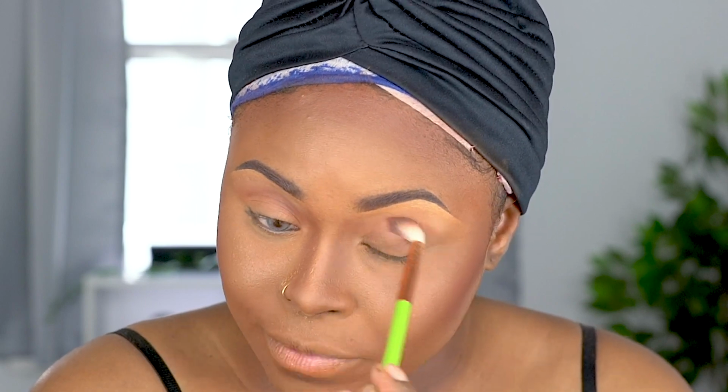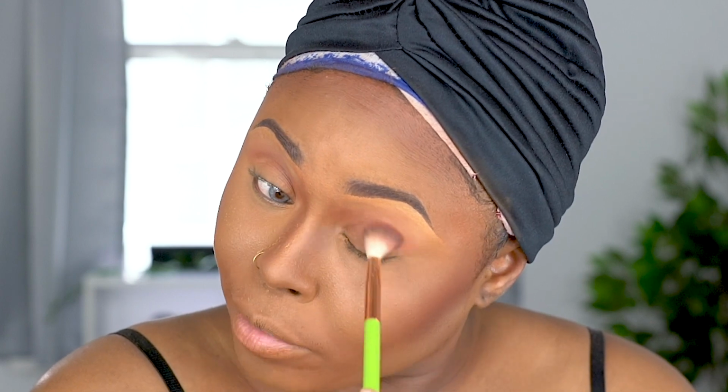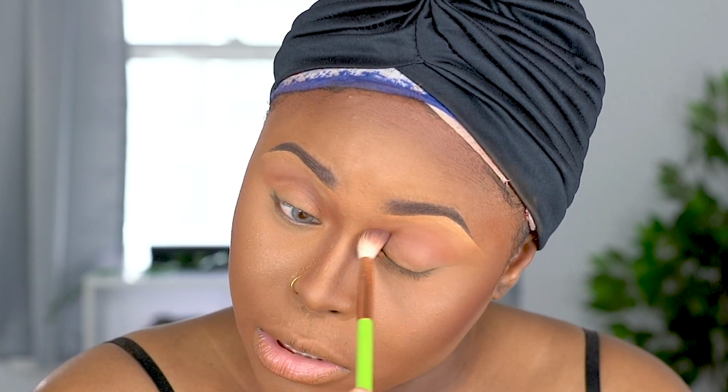So it kind of makes it look like I'm doing something with my eyes without really doing something. And with this, you don't even have to be all that neat because it's not eyeshadow. You just put it in there and blend it out, just to give you some kind of color, because it's better than nothing. And that's that part. So I use the Alamar Cosmetics Colorette Blush Trio in Dark Rich.